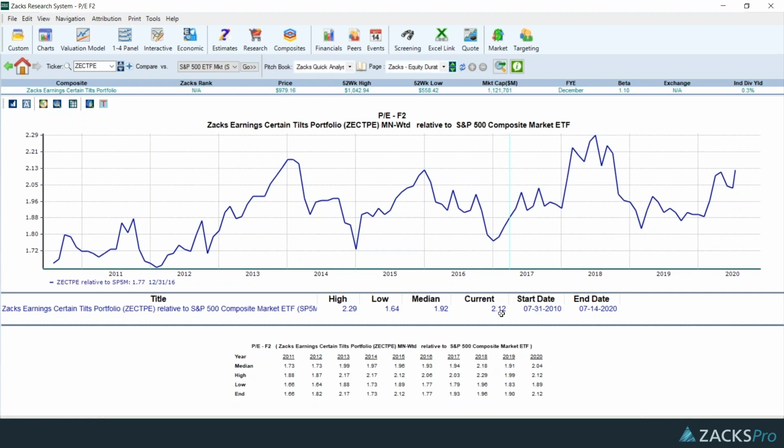We're a little bit hot, currently at 2.12 times the S&P, right? This is a relative measure, and its median is still 1.92, and the high is actually 2.29. So we were actually more overheated throughout pretty much all of 2018, and I didn't really hear Bank of America screaming about it then. So I'm not really sure I'm buying into it now.